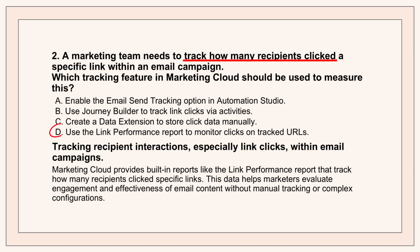Sounds straightforward, maybe, but why is this the most effective way? Well, the link performance report is specifically designed for this. It gives you a really detailed breakdown of click activity for every tracked link in your email. What's valuable here is its directness and efficiency. While other tools might offer some click data, this report consolidates it all in one place.